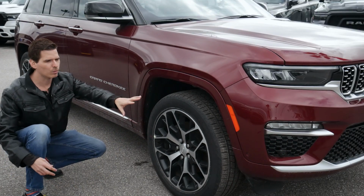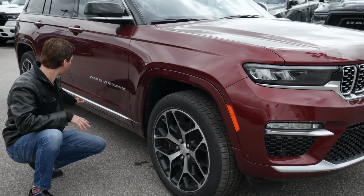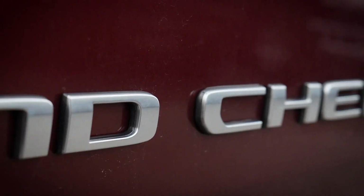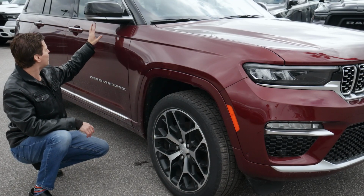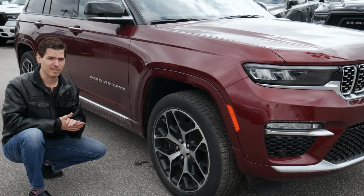That similar highlight that we saw on the front end of the bumper there, those kind of metallic highlights, follow through the bottom part of the door. We've got a Grand Cherokee badge along the driver passenger door. And then, as I mentioned with the side view mirrors, we've got a side view mounted camera there as well, which gives us that full 360 view, which is amazing.